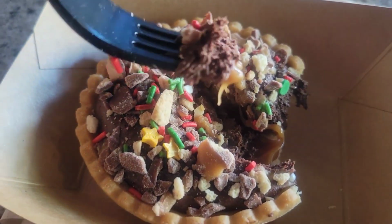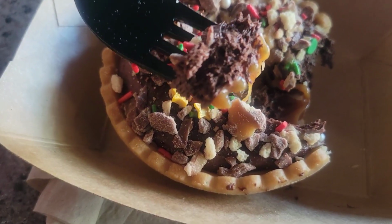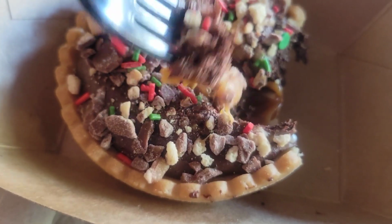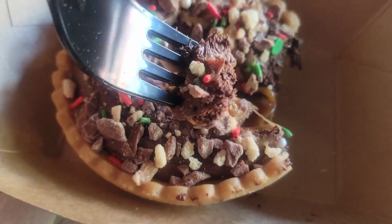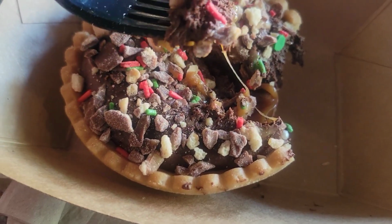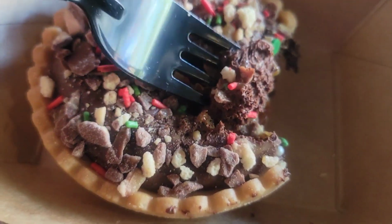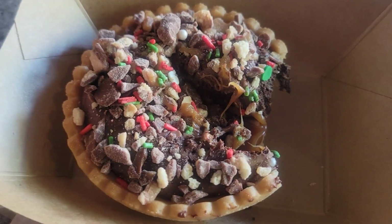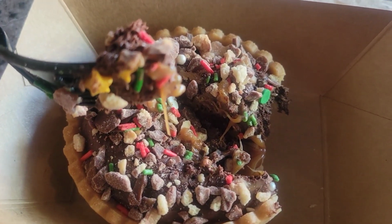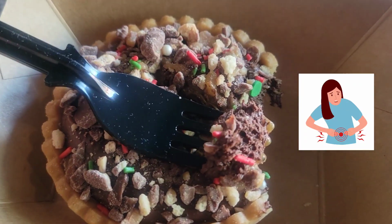Okay, I figured out it's Twix inspired because there's caramel at the bottom of the chocolate. And maybe the hard crust is supposed to be the cookie crunch of the Twix. I have no idea, but there's caramely stuff at the bottom. I'm gonna be sick. Ugh.